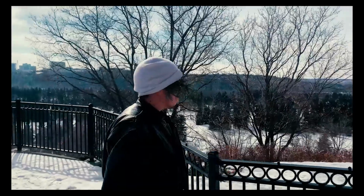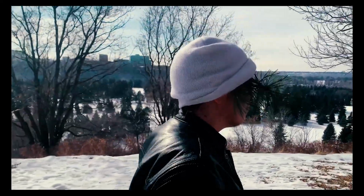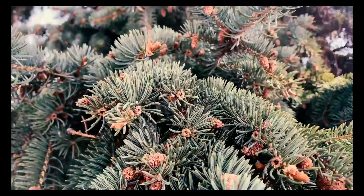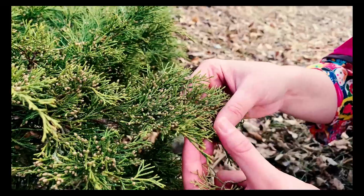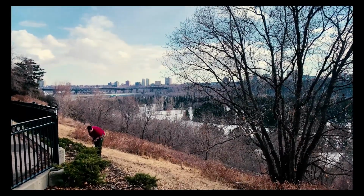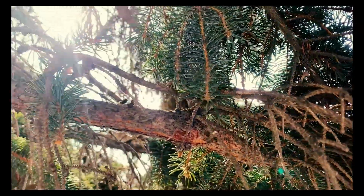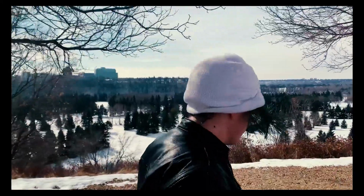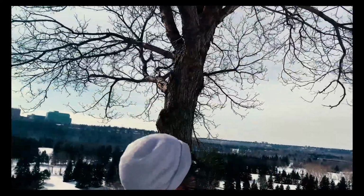Hello everyone, it's great to see you again. On our last adventure, we went on a walk to identify some carnivorous trees. Carnivorous trees are also known as evergreens. We had to take a close look at them to identify what they were. We would look at their needles and if they were sheathed or unsheathed. We also smelled them and played around with them to figure out what they were.